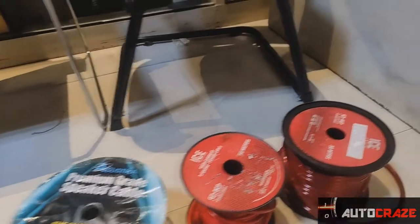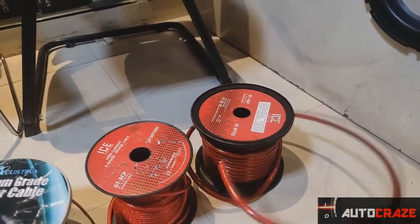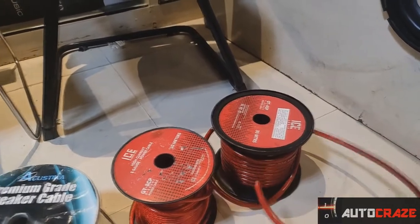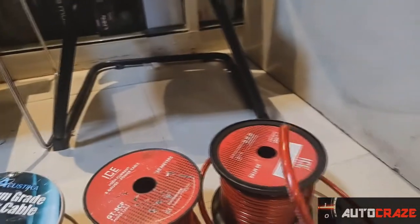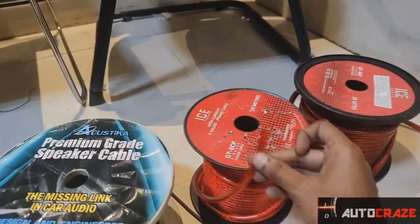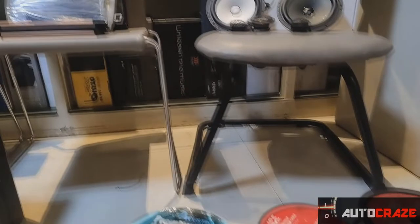So starting up with, this is a Nice Audio's 4-gauge pure copper wire. We're running 4-gauge on one side. I'm going to split it into 2 8-gauges for the 2 Diamond Micro amplifiers. So we'll be running one on the side, I'll be showing that soon on the car. And 1 8-gauge will be run for the Arc Audio's XXT40804 4-channel amplifier.